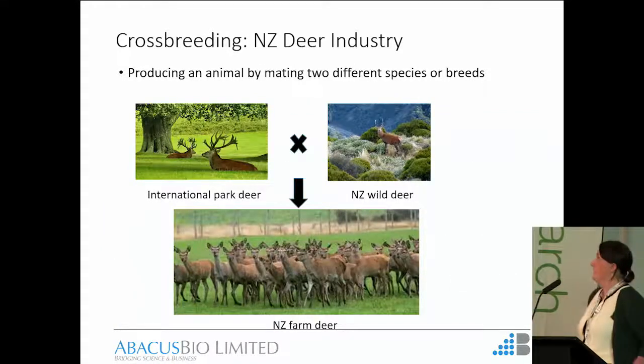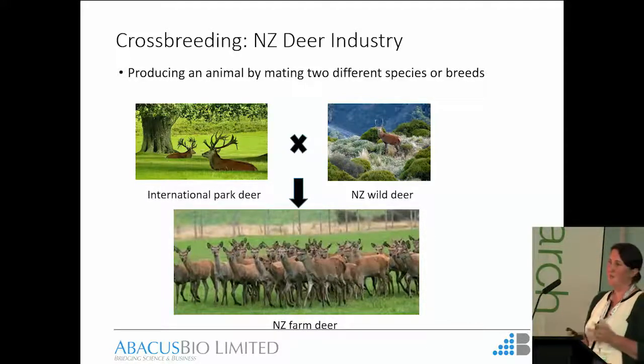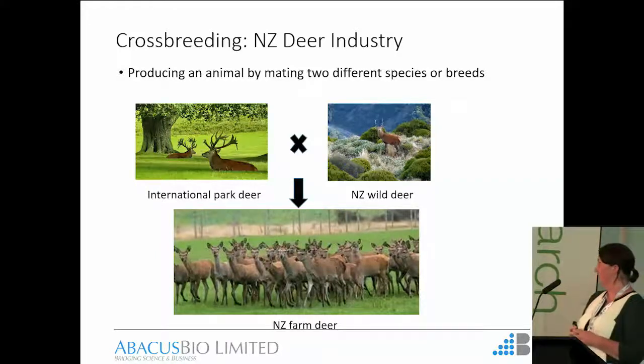Okay, so crossbreeding is another option. Crossbreeding is simply producing an animal by mating two different types of species or breeds. I guess the best example of that in New Zealand is the deer industry, where they've taken park deer and crossed them with wild deer in order to produce the New Zealand farm deer.